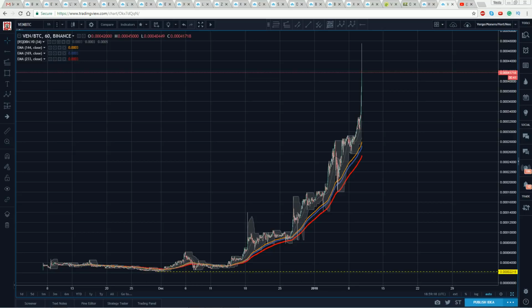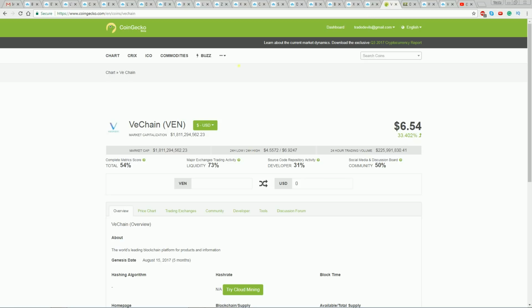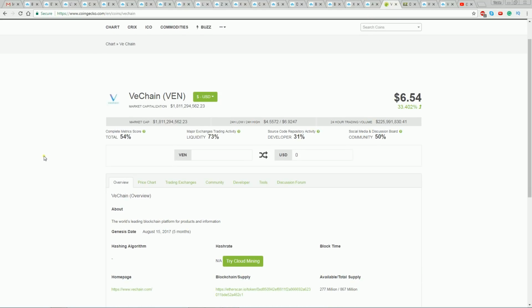I had a member interested in VEN to Bitcoin. Now, I was not familiar with this coin, so VeChain is the project here. It's a relatively new coin. Look at the traction it's getting here. It's unbelievable, it's only 5 months old. We've got a market cap of 1.8 billion, already over 50 here at 54%.